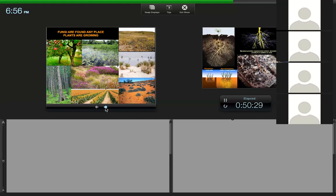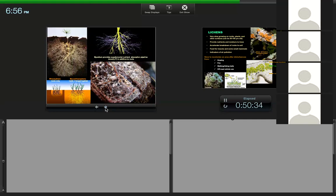Next slide. And here's what they do. So here is a pine tree. There's only three roots here. One, two, three. Maybe a little bit here. All the rest of this is fungal mycelium. And what it's doing is absorbing nutrients from the soil that the root system can't get by itself. And that's mainly what they do.